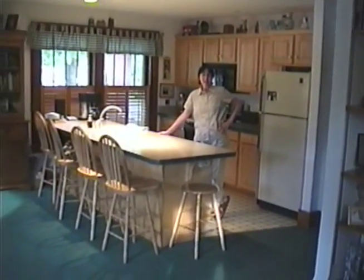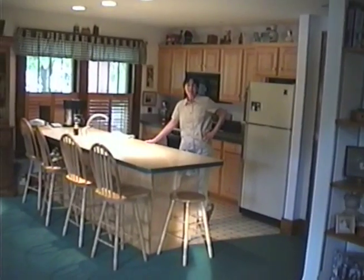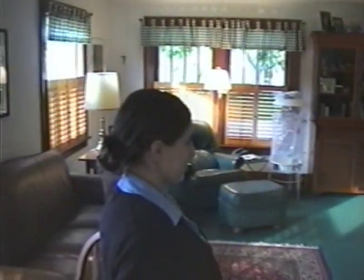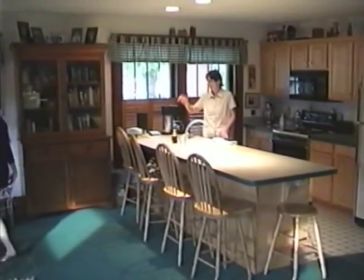Rolling. Okay, now this is the addition of the house, put on by the previous buyers. This area that I'm standing in was Mark's bedroom. And Bill Walls uses it.